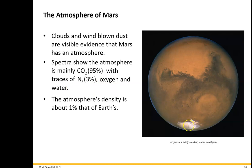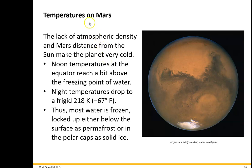Most of the water is trapped, frozen in the ice caps. It's a mixture of frozen water and frozen carbon dioxide. Dry ice, right? If you went to the supermarket and you wanted some dry ice, that's what it is. It's frozen carbon dioxide. All right, so that's a little bit about the atmosphere.